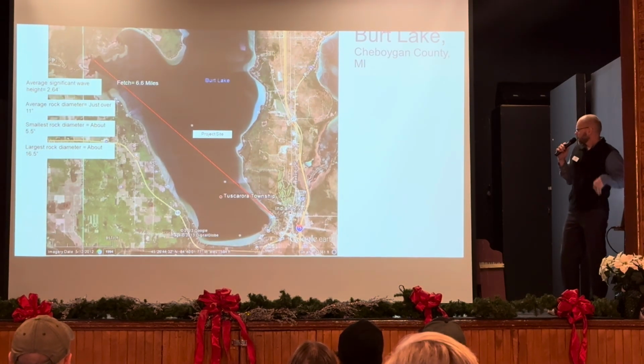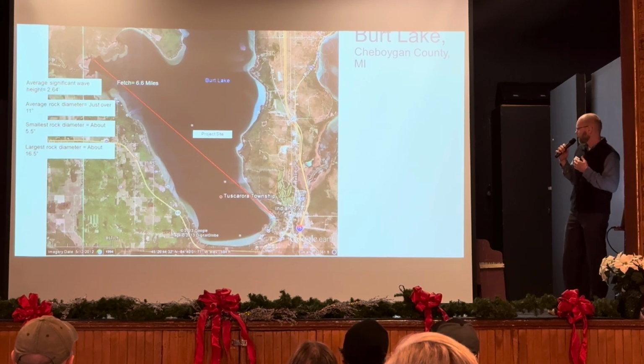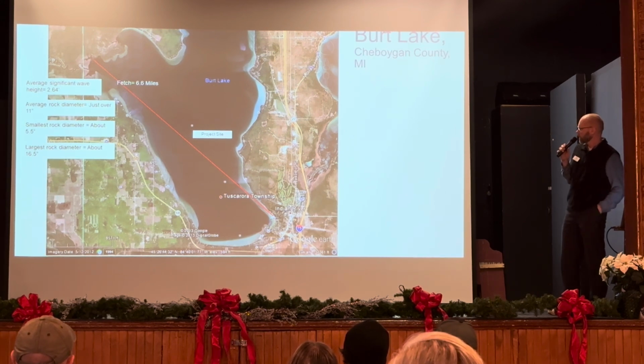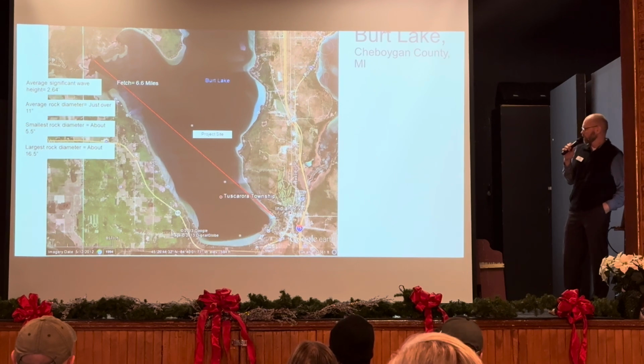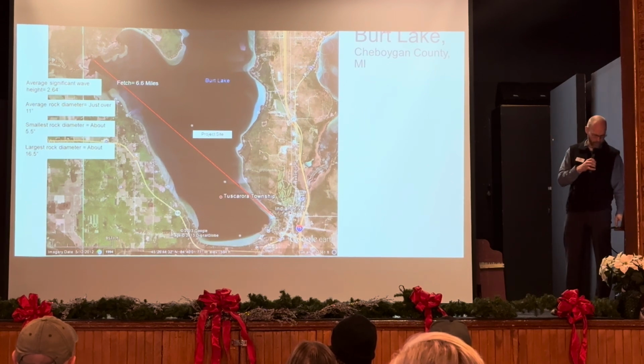So this is just an example to show you how we kind of figure some of these things out. We have a site in the Indian River area, and we look at the fetch, this red line, that in this case, the longest fetch was about 6.5 miles. We can calculate the expected wave height from that, which was 2.6 feet. And then we have an average rock diameter based on that wave height of 11 inches. The smallest rocks were about 5.5 inches, and the largest rocks were about 16.5 inches. And all those combine into the fieldstone revetment.